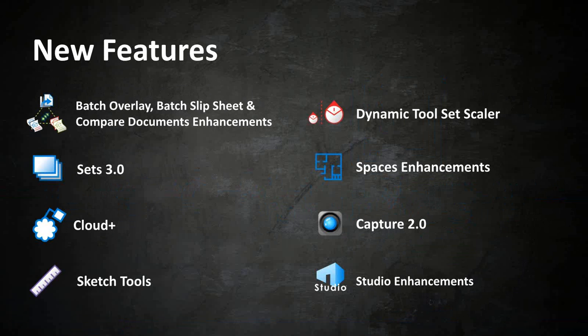The second batch process is batch overlay. Batch overlay automates the process of creating overlay comparisons between multiple pairs of files. And lastly, batch comparison is an existing feature, but it has been enhanced with new auto-matching functionality, the same sort of auto-matching that you see in batch slip sheet and batch overlay, and it has some general overall user interface improvements.